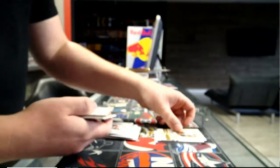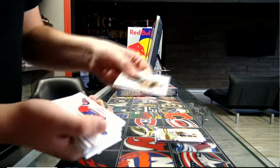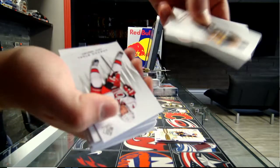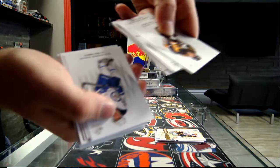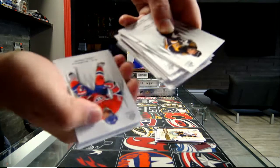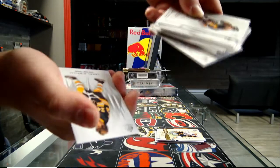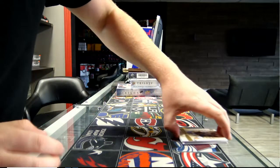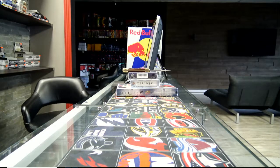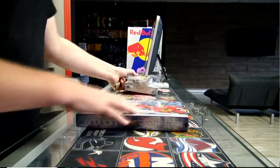Nice for Nashville. Base, base, base. All those are regular base. You guys know they're all base. True rookies. Look at all those ones. Oh, regular ones. Perfect. So that was SP Game Used, nice Seth Jones rookie autograph. Next, I will do Trilogy 14-15, so big box.